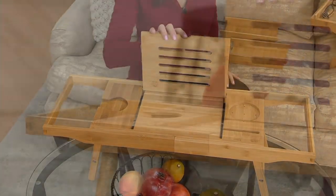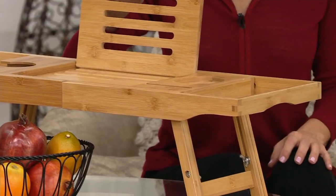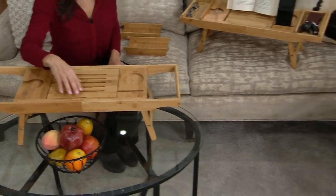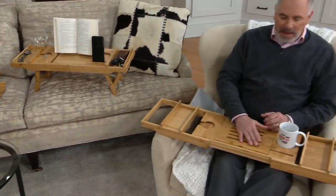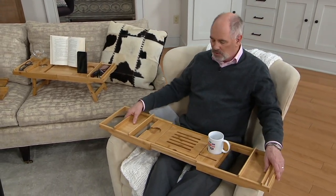The craftsmanship is impeccably done. And you can tell that this has all been hand sanded to the nth degree. I like bamboo in the way it looks. It's a warm, pleasing material. And it goes with any decor. And it's a renewable resource, so it's something that you don't have to be concerned about.